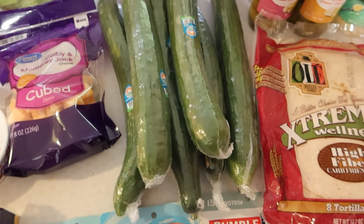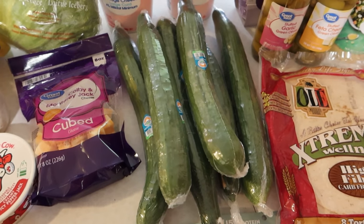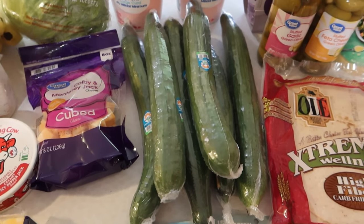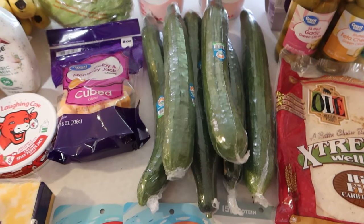A lot of English cucumbers. I've been snacking on these a ton. And it's also one of the favorite fresh veggies of the whole family. So I got six of them. One of them will be used in the pasta salad.